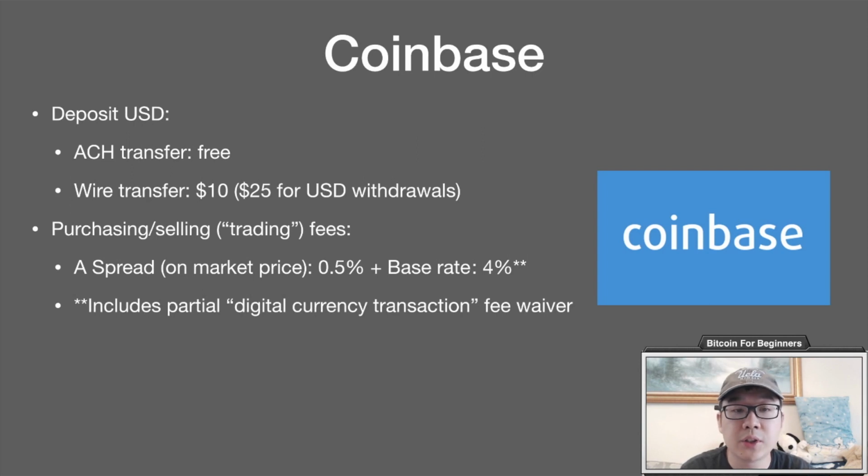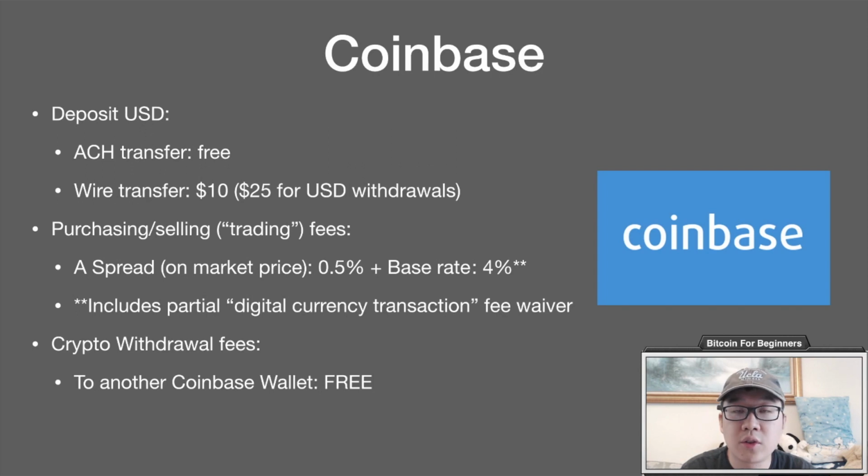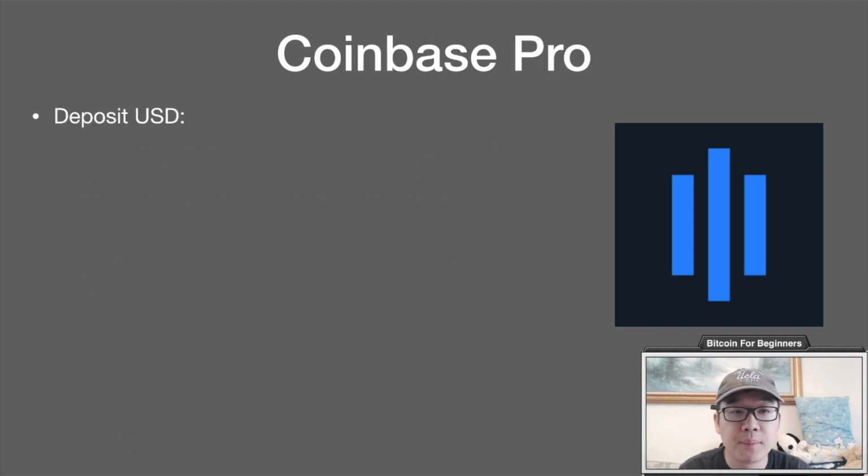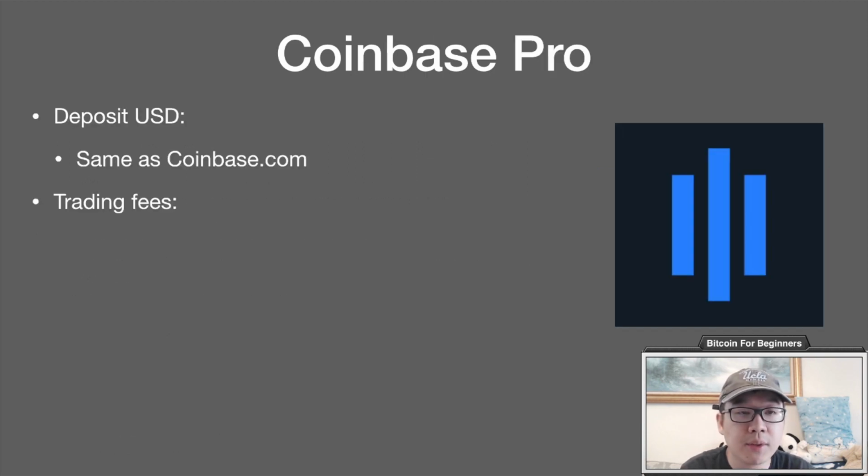And this includes a partial digital currency transaction fee waiver. For withdrawal to another Coinbase wallet, it's free. And to a non-Coinbase wallet, it's just the estimated network fee or the miner's fee. Coinbase Pro deposit is the same as Coinbase.com.